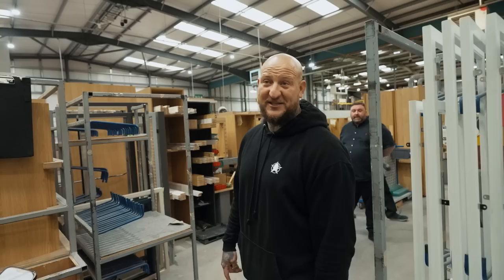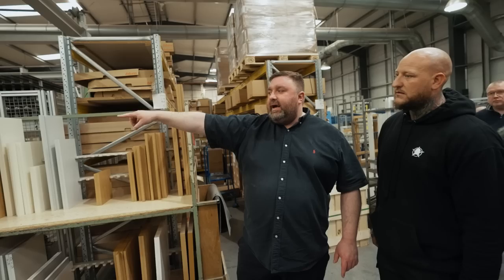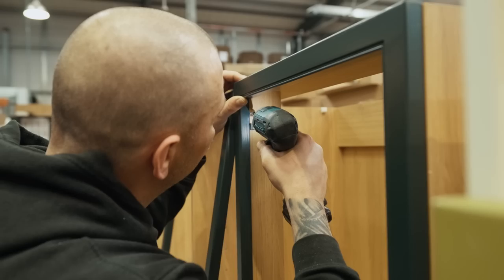DIYkitchens.com are doing about 30,000 kitchens a year at the moment. The doors come out of the machine, clipped on the cabinets, everything. So if it's for a bin, your door's done for a bin. If it's for a hinge, your door's done for a hinge.